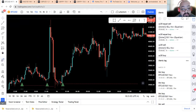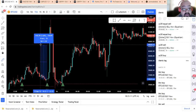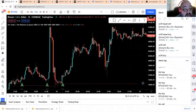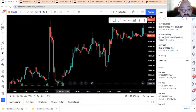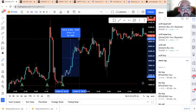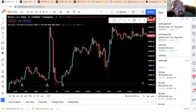Now look at this one. I mean, you got in right here, talking about very little drawdown, and then boom. I mean, do I even have to tell you how much money you could have made right here? 2,271 pips. That's crazy. And here's another one. March 16th, we got in. Again, very tiny drawdown. And then boom, at its highest, you were at almost 1,900 pips. That's not it.